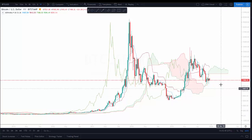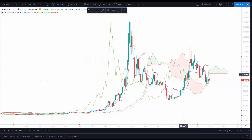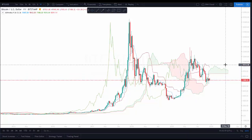The Ichimoku cloud is in a bearish stance. We are below the cloud. Even though the cloud is twisted green, which is kind of bullish, the conversion line is below the baseline, which is another bearish setup here. The trailing indicator has cut through almost everything in a bearish stance as well. So I anticipate this will take us a while to get up and through this cloud.